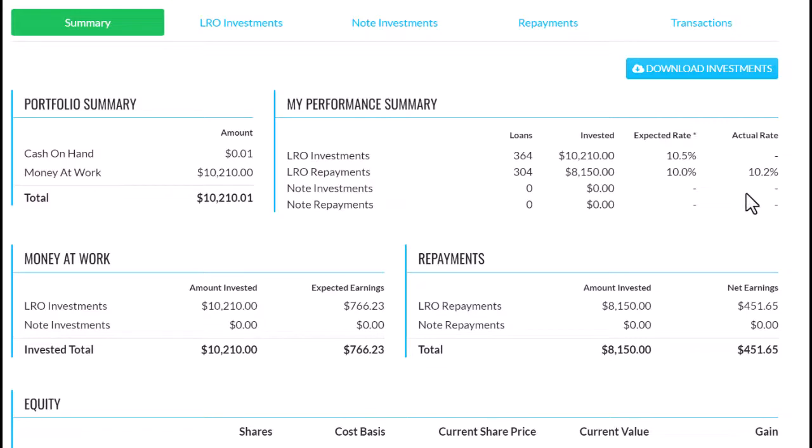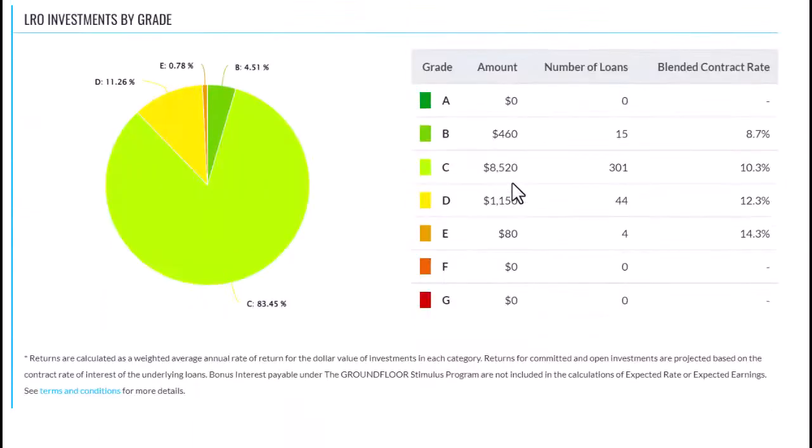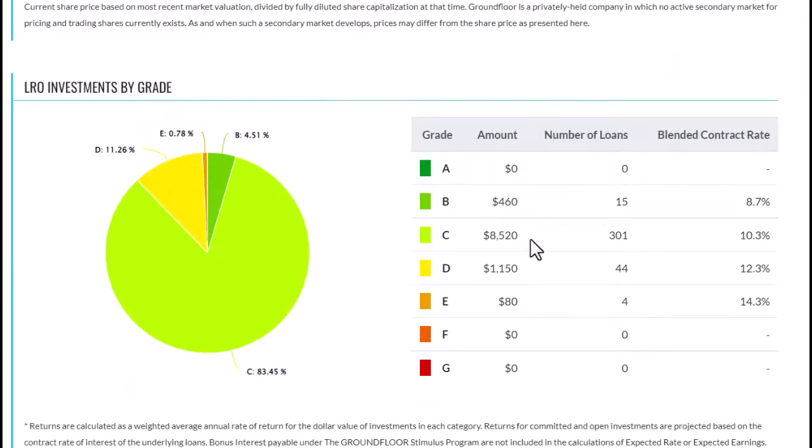Of course, this is a little bit less liquid than everything else. You do have to wait for these notes to pay back, but once they pay back, you can withdraw that money as you see fit or to reinvest it like I've been doing. Currently, my investments are almost exclusively in C notes, high percentage of C notes just based on the availability as well as the total returns. Some in B, some in D and E, but again, this 10 to 11% seems to be my sweet spot here in C notes.